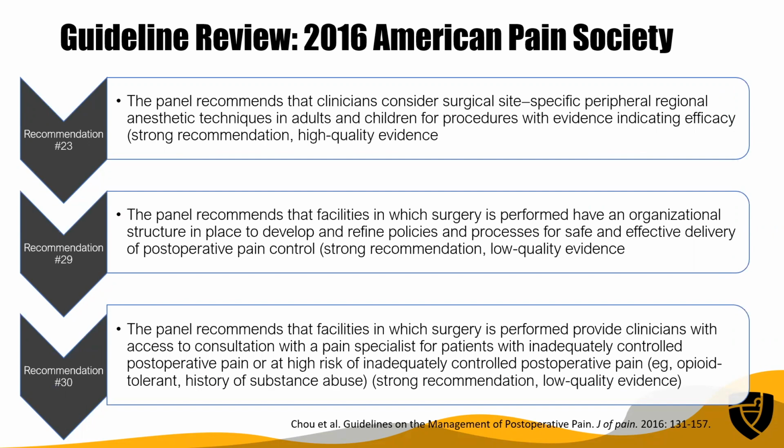this one is interesting. The panel recommends that facilities in which surgery is performed have an organizational structure in place to develop and refine policies and processes for safe and effective delivery of postoperative pain control. What Dustin's going to go into later really targets this recommendation, and we hope it provides you some good way to talk to your facility and how you can incorporate this, and we can really target this recommendation number 29. So number 30, again, have access to consultation with a pain specialist. That could be you after doing this presentation with us.